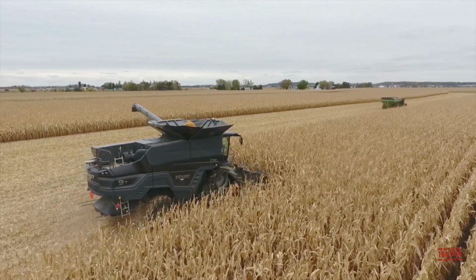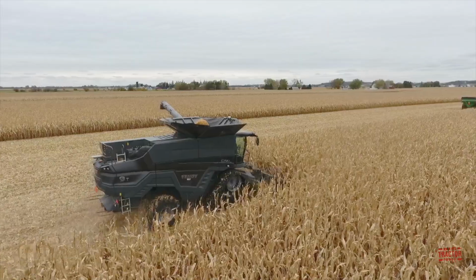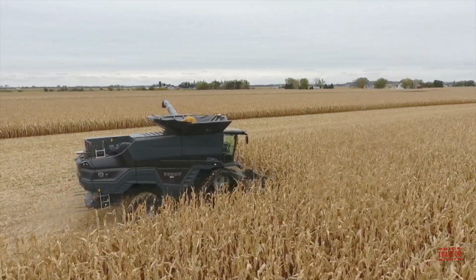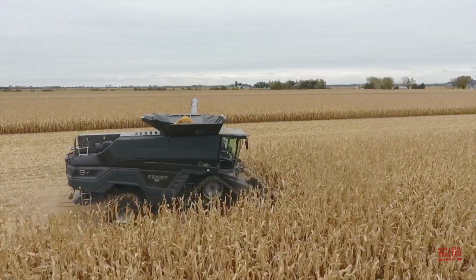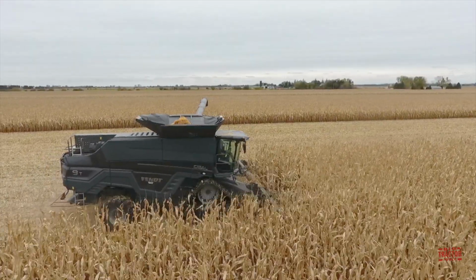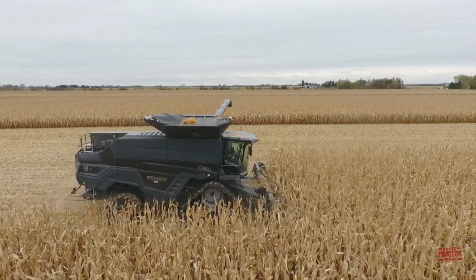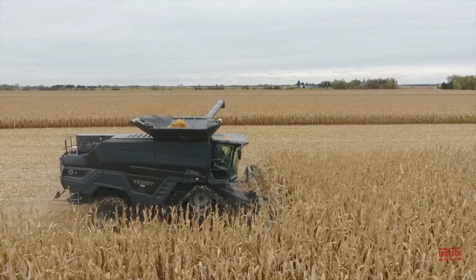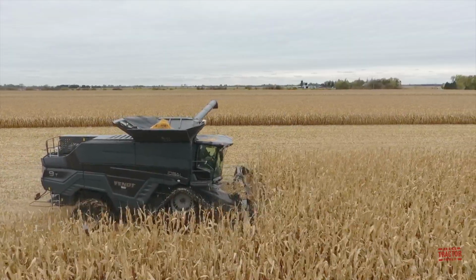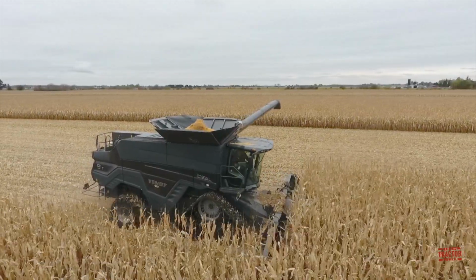The IDEAL combine's model number designation comes from their classifications, so you have the IDEAL 7, IDEAL 8, and IDEAL 9. When T is added to that number, such as the 9T we see working in this video, it indicates that the combine is equipped with tracks. AGCO introduced the range of IDEAL Class 7, Class 8, and Class 9 combines in 2017. These machines were designed from the ground up and offered some of the largest harvesting solutions in the world.